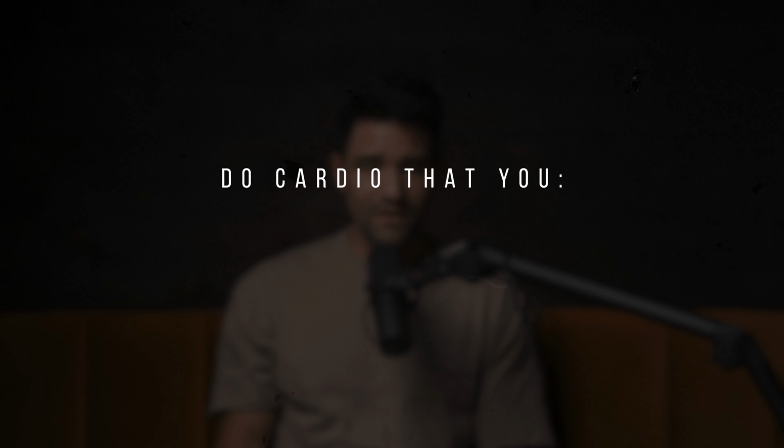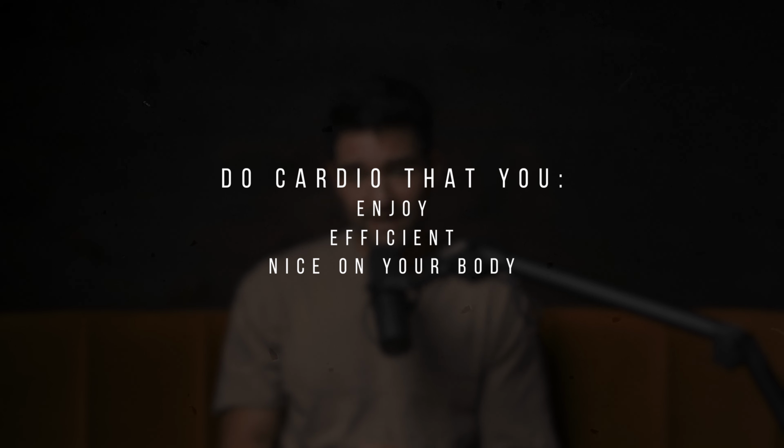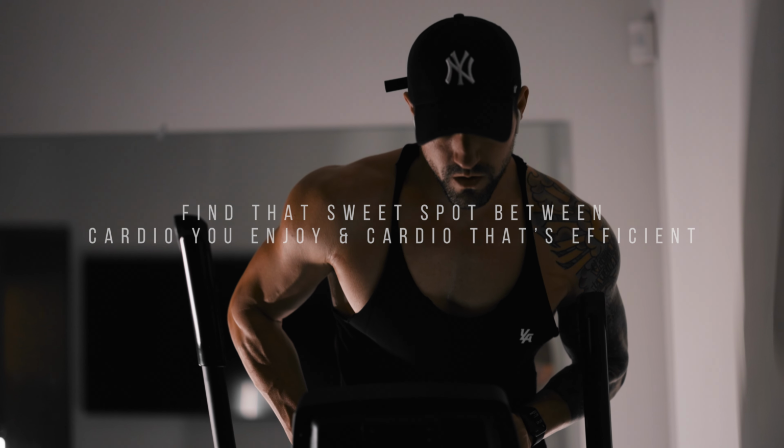Look, I know cardio can definitely be miserable, so it's very, very important first and foremost that you do cardio that you enjoy, that's efficient, and that's also nice on your body. So here's the thing, you want to be able to find that sweet spot between the cardio you enjoy and the cardio that's most efficient.